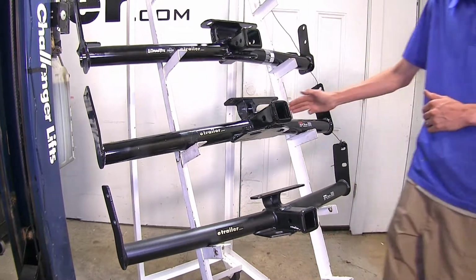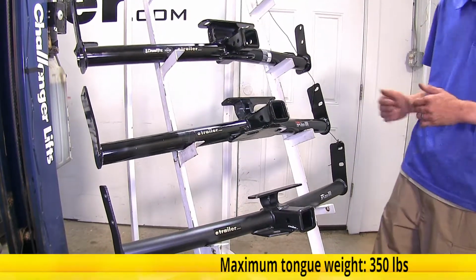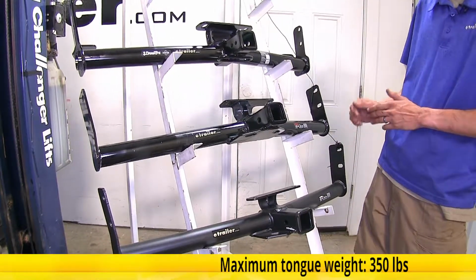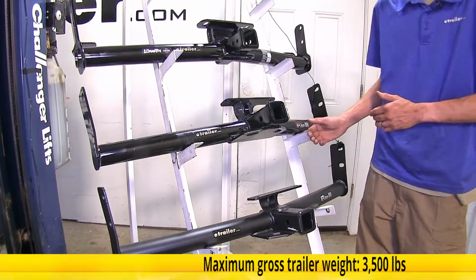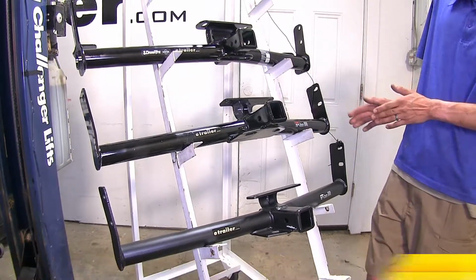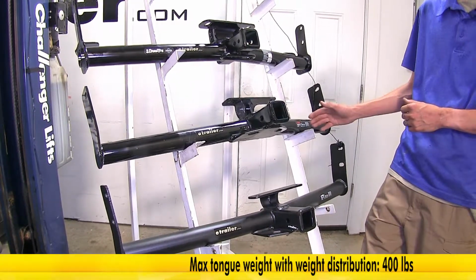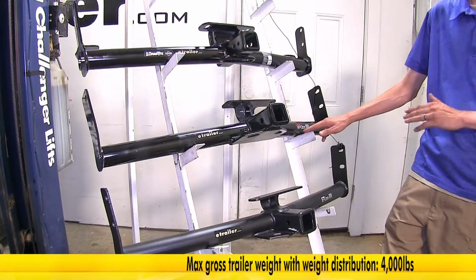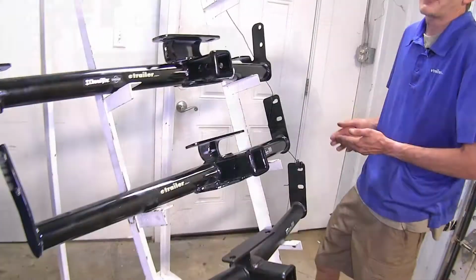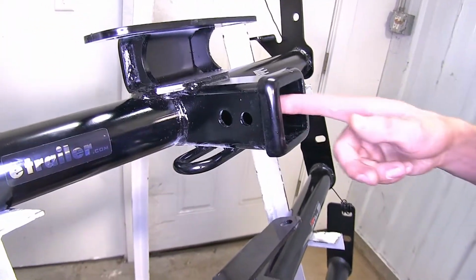However, both our CURT and the etrailer.com hitch are rated for a 350 pound max tongue weight rating and a 3,500 pound max gross trailer weight rating. Those numbers do increase with weight distribution. The tongue weight rating will go up to 400 pounds and the max gross trailer weight rating will go up to 4,000 pounds.